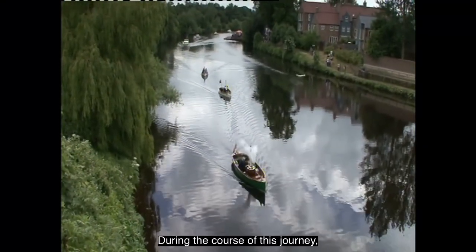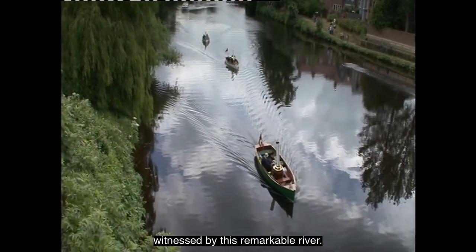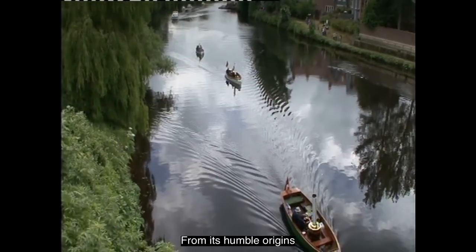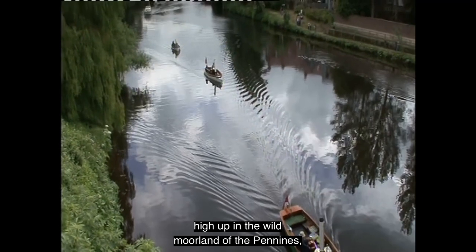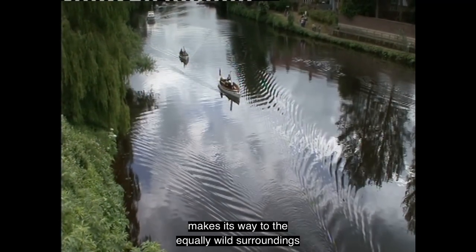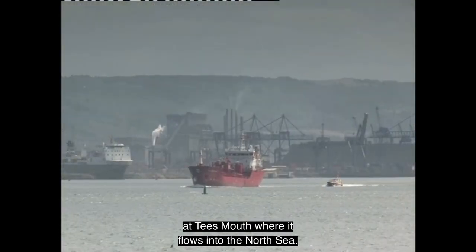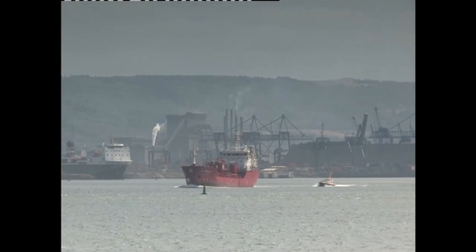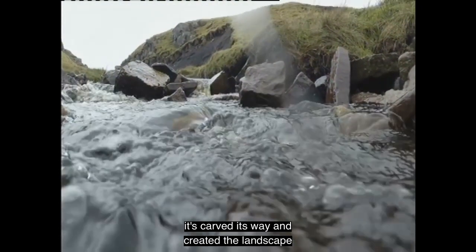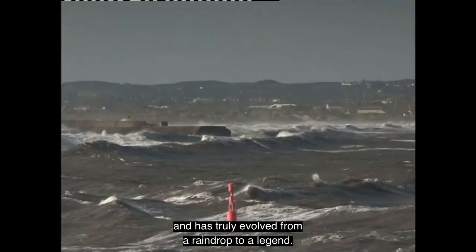During the course of this journey, we've spanned two centuries of industrial development witnessed by this remarkable river. From its humble origins high up in the wild moorland of the Pennines, this jewel of a river in the northeast of England makes its way to the equally wild surroundings at Tees Mouth, where it flows into the North Sea. Over millions of years, it's carved its way and created the landscape, and has truly evolved from a raindrop to a legend.